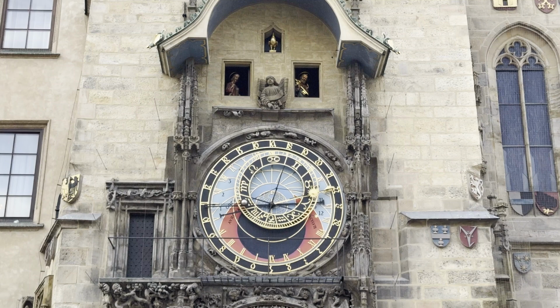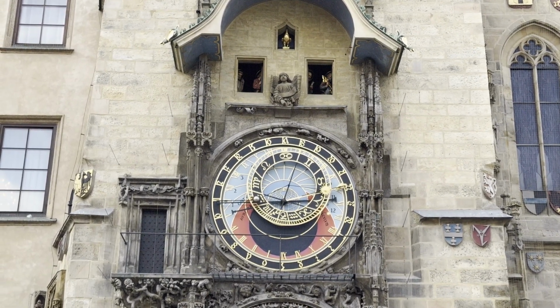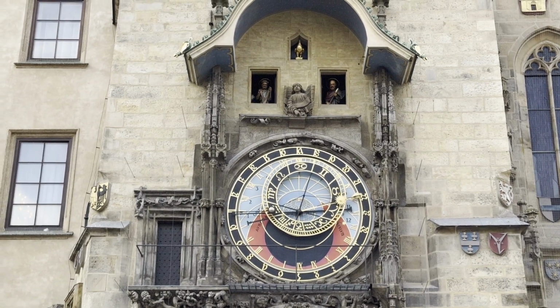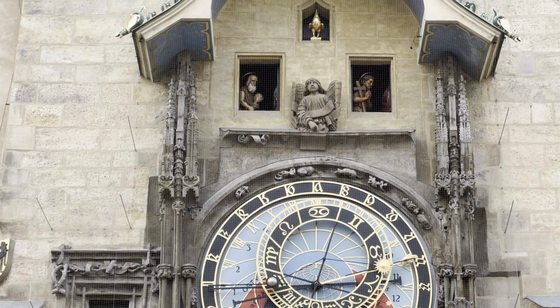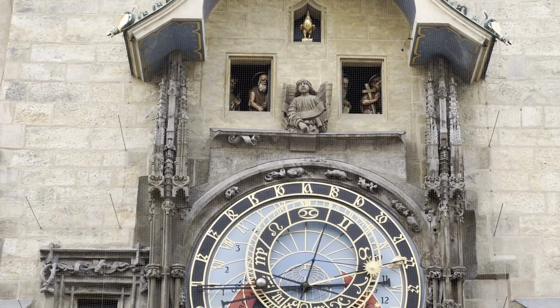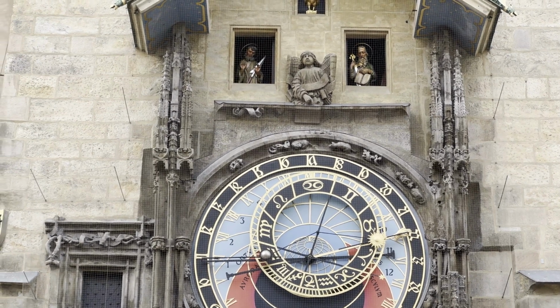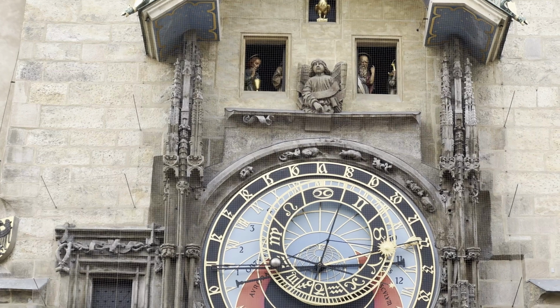Centre stage is the Old Town Hall, featuring the famous astronomical clock. On every hour, people gather in the Old Town, in front of the clock, to watch it show and marvel at its engineering that never fails to mesmerize with its intricate design and hourly show. It's known as the Walk of the Apostles. It's an hourly show of moving figures and other sculptures.